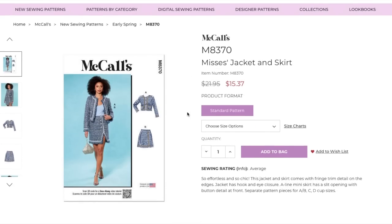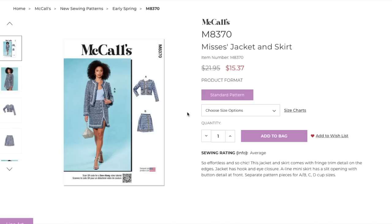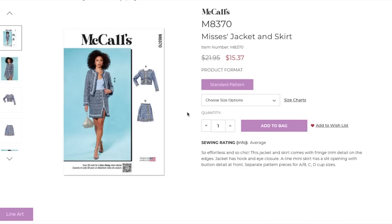And this is not a one person company. I work with so many brands, indie pattern companies, where it's literally one person doing all the work. They have more than one person. Even an intern could double check and edit the back of the pattern envelopes.